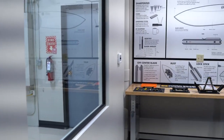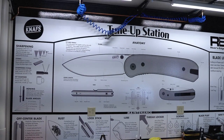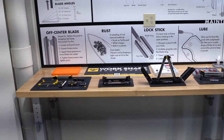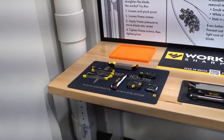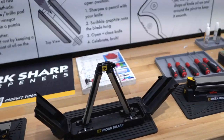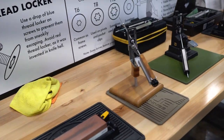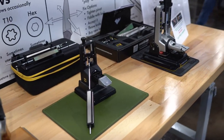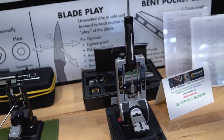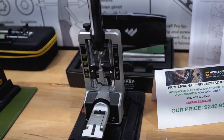And come over here, the tune-up station. This is awesome. Want to sharpen a knife? Want to try out a new sharpening system or one that you don't have? Yeah, we got all this. Here's the brand new Work Sharp Professional Precision Adjust. That's pretty sweet.